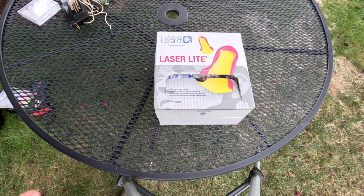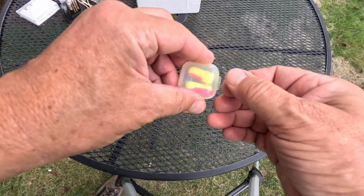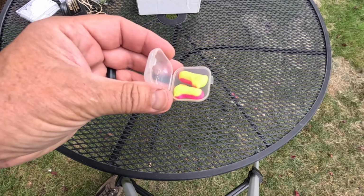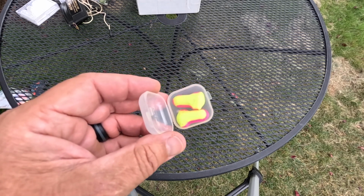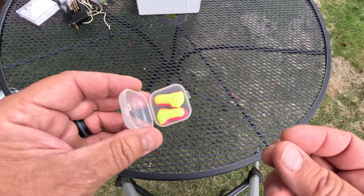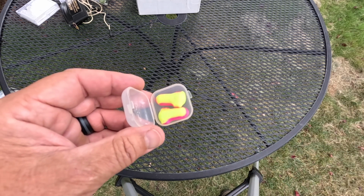So let's discuss using these things over and over again. Two downfalls with using foam earplugs over again. One, obviously, is dirt and germs that you're placing into your ear canals. I haven't had a problem with that. I keep my hands fairly clean when I'm manipulating these things. If I'm gonna do something greasy, dirty, I'll wash my hands before I put these in my ear.